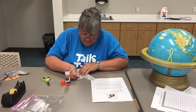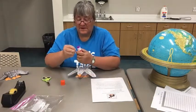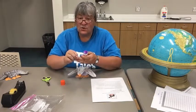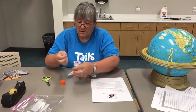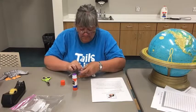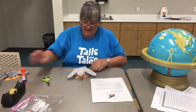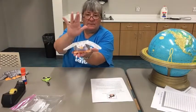Stick on one eyeball. Get my other eyeball. Rub it over the glue. Whoops. Get glue all over your fingers. Rub it all over the glue. Put the other eyeball on. And there is my bouncy pop-up penguin.